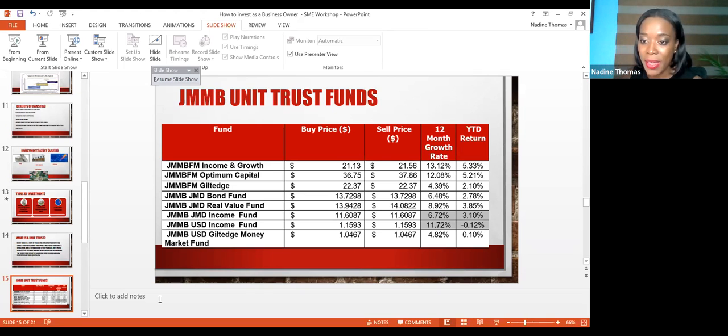The portfolio manager is in place. They are the experts. They know what's happening in the market. Their responsibility is to manage the fund towards a targeted return, and they will be doing just that. We need not do anything.